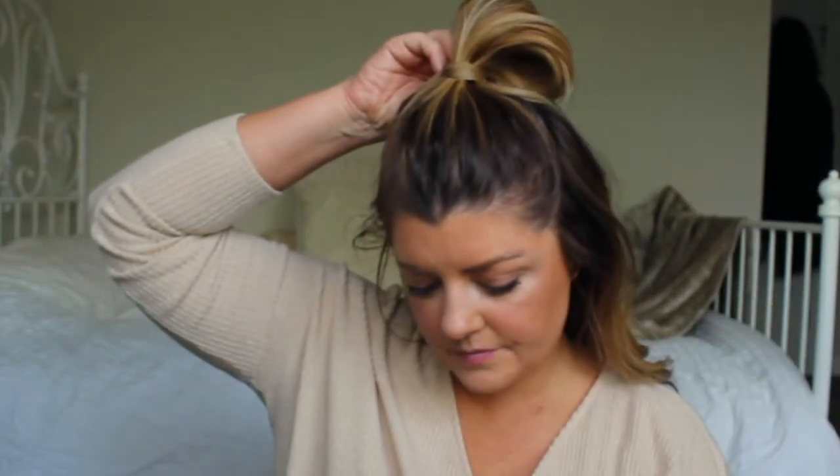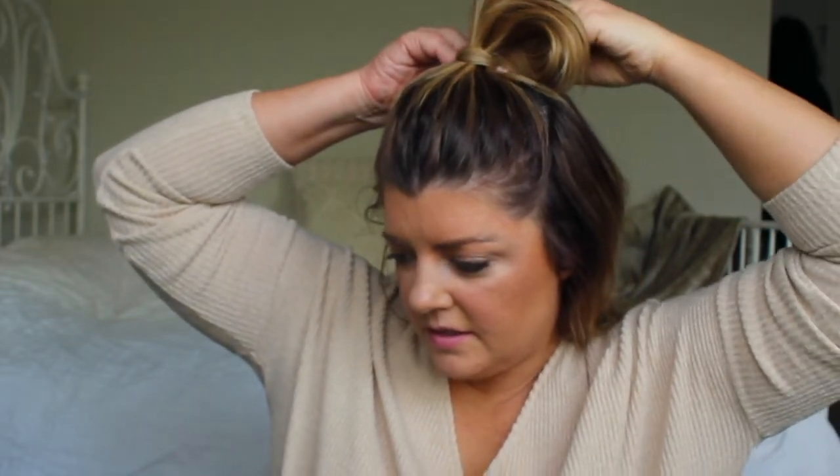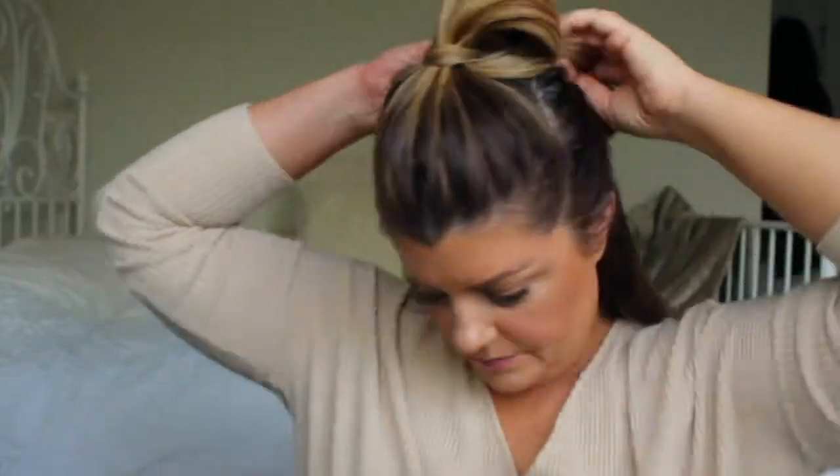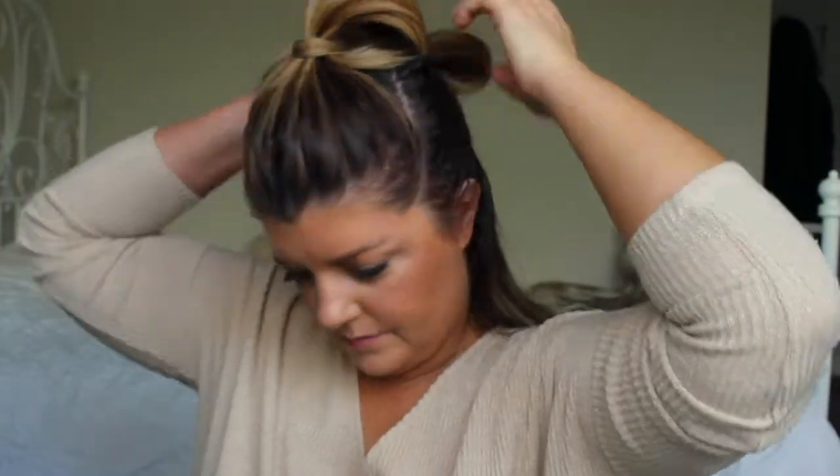Then I'm going to take about 1/3 of the hair that's left out the bottom and wrap it over the top, over the hair tie. Use a bobby pin and pin it underneath. Okay, next section. And her last section sits really low on the base of her neck, so I'm going to make sure I tie it right down there.